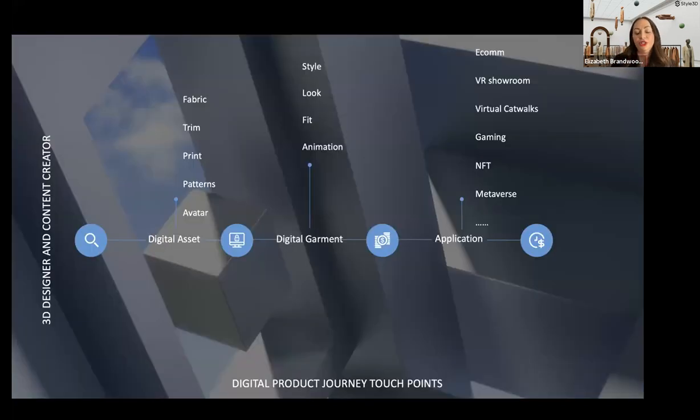So if we look at the digital product journey touch points, we have the digital assets. We have to look at the manufacturers and the mills and the suppliers. Are they going to create those digital assets for you? Or is that something that the brand will take ownership of, based on replicating that physical asset?